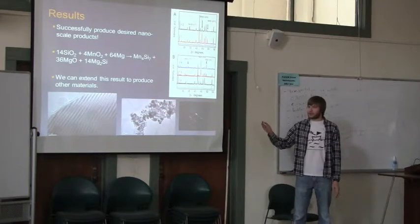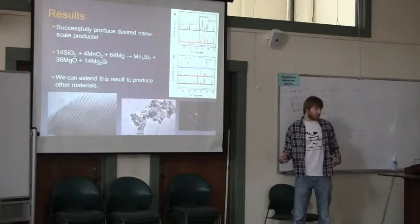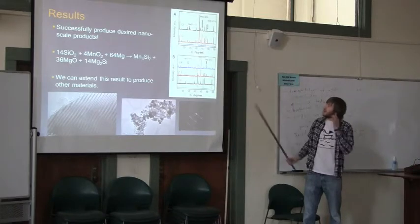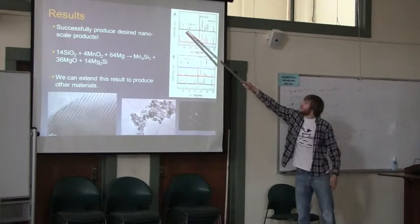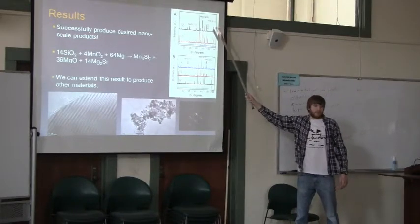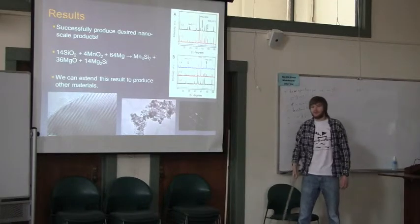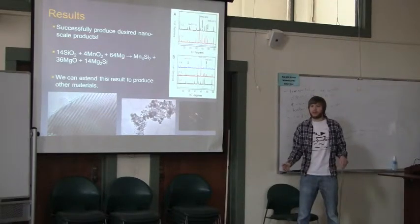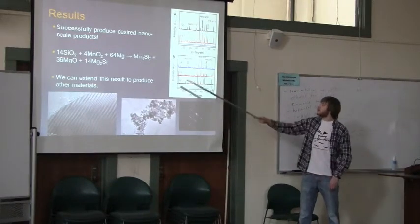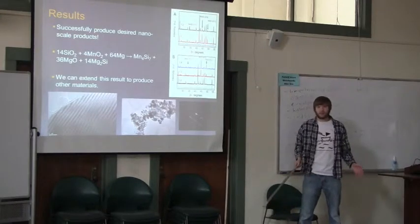So this reaction here is the optimal reaction to produce the product. This is just some data from our reactions. What this is representing is these peaks show essentially the characteristic of the materials that we produce. And these blue peaks on the bottom are from a computational program that tells us theoretically, if we have a given material, what peaks we should expect. So you can see in both cases there are exact matches, so we know we have the material that we want.